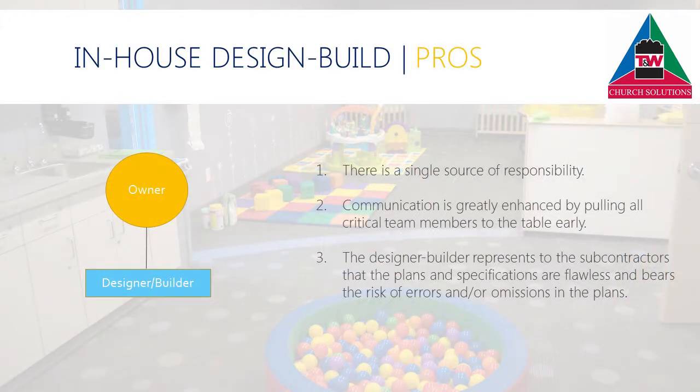The pros of this delivery system are: there is a single source of responsibility. Communication is generally enhanced by pulling all critical team members to the table early. The designer-builder represents to the subcontractors that the plans and specifications are flawless and bears the risk of errors and/or omissions in the plans.